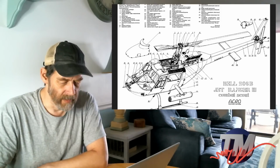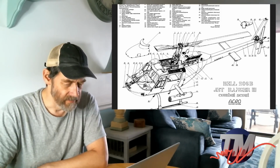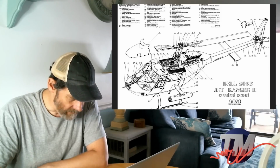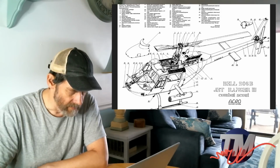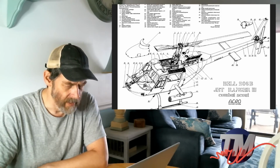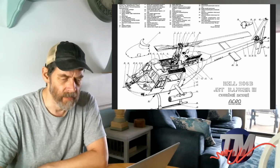These are the linkages, these triangular pieces that keep it connected to the body or to the airframe. This is a military one, you can see the rockets here, but anyway, this is a Bell 206, and you can see the linkage over there. And this is the transmission, the main rotor, main shaft, and then there's the engine.